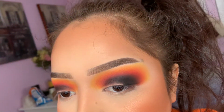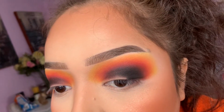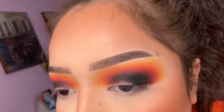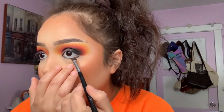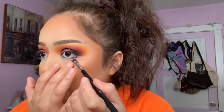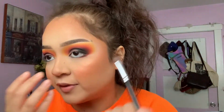Alright, so I finished blending it even more, and so you guys can see how it looks. It's gonna look a lot nicer and a lot cleaner once I cut the crease. Alright, so I'm gonna quickly do the lower lash line. So I'm pretty much just repeating everything up here, and I'm repeating it down. And I did already line my waterline and my tight line, just because I want to make sure that everything's seamless.